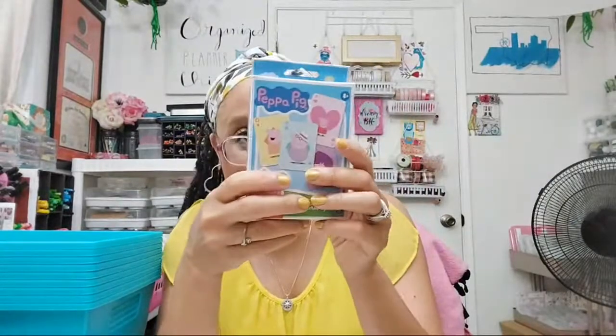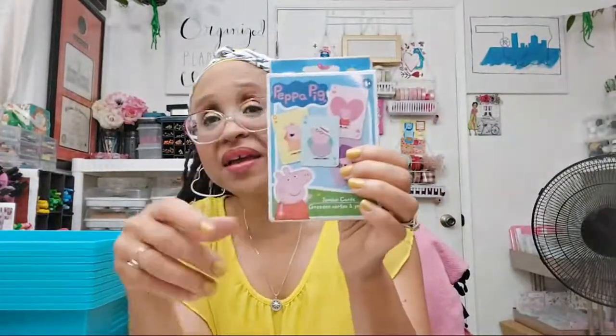And then I got one other set of cards like that for me, actually. Because I felt like this looked very kawaii to me, and I like the pastels and the colors. So this is Peppa Pig jumbo cards, and they're playing cards also.